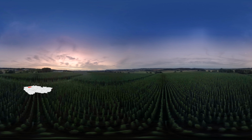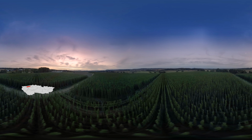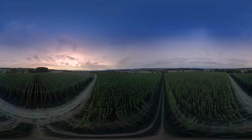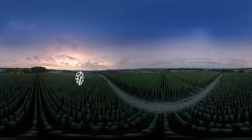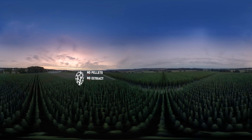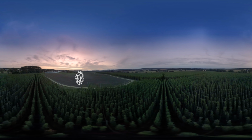The hops that we use are Saaz hops, perfect for brewing a Bohemian lager and one of the most expensive hops in the world, with a perfect balance of sweet and bitter notes. Budweiser Budvar is the largest brewery in the world that we know of to only use whole cone hops. This adds more flavor and aroma to the taste of Budvar. Although it is more expensive, we know it's worth it.